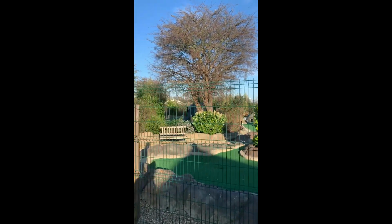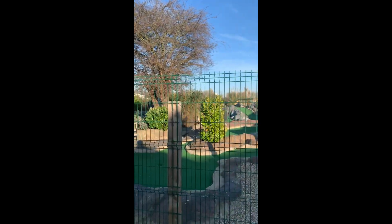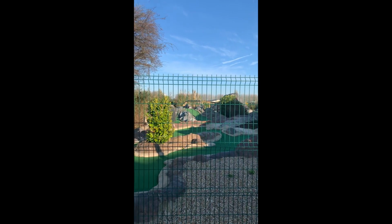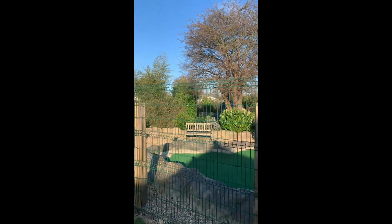And this is the last part of the Dovercourt tour. This is our crazy golf course. So as you can see, loads of fun for the family and the kids and that, so you can enjoy it.